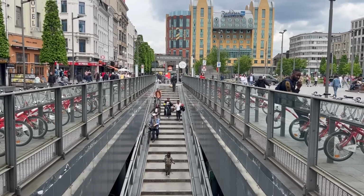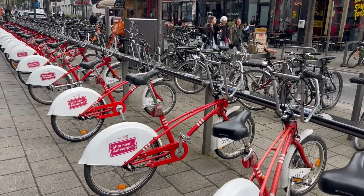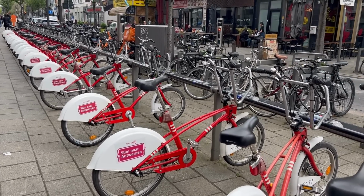These stairs lead to some bike parking, and these are the city's bike share. I didn't use the bike share, but I saw a lot of people using it. It looks pretty versatile, with a small frame and adjustable height.